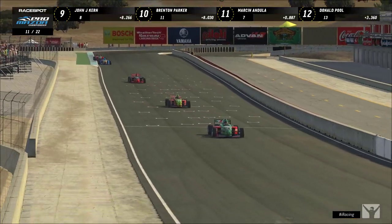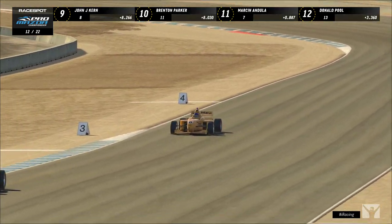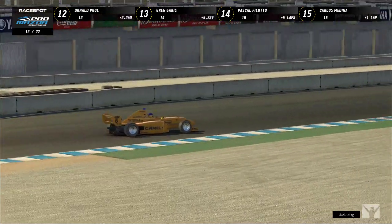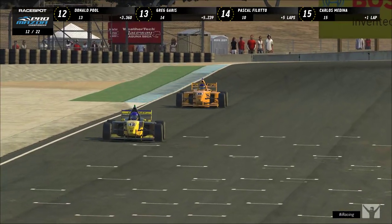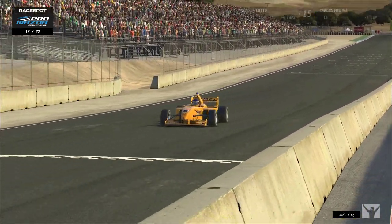John Kern is behind Crowley. Now, the thing is, Kern was about 8 tenths of a second slower than him in qualifying. So very important that Crowley's been able to remain ahead. So he's just going to have to pretty much trundle away here to win this race on a set of tires that are probably quite damaged.